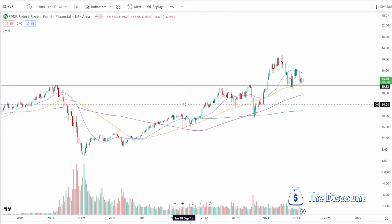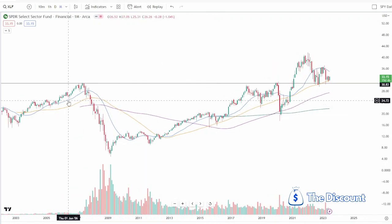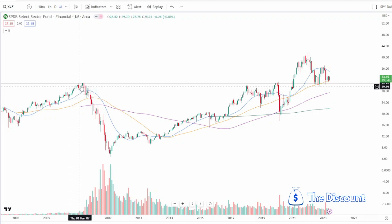However, guess what? The Fed stopped interest rate hikes and actually started pulling back around this time frame right here, this July 2006 time frame, and the markets rallied. So what are they doing now? Well, they're stopping interest rate hikes. We're seeing strength in the IWM. We're seeing strength now show up on the XLF.